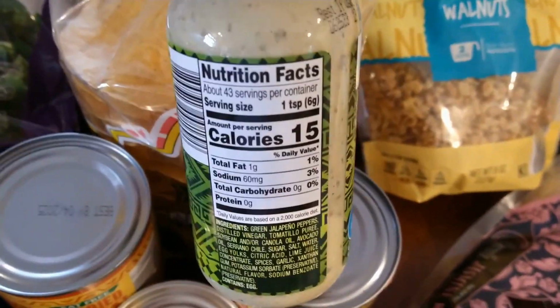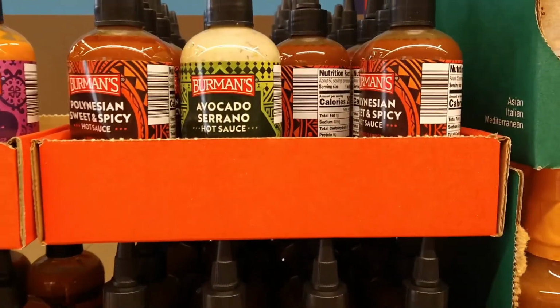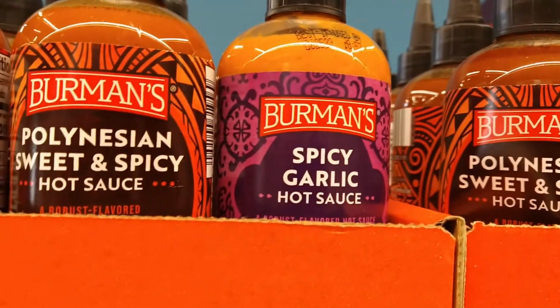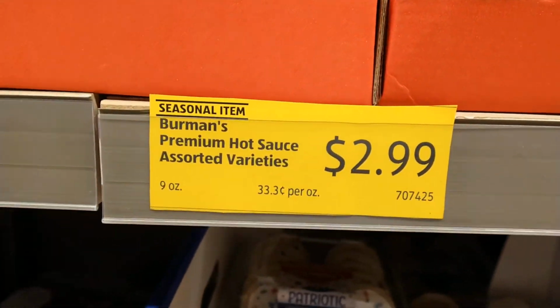Avocado Serrano hot sauce looked really good, so we'll try that. I believe this sauce to be a seasonal item. I got the last one of that avocado serrano flavor, but they got some other ones to try. I was just going to try this one first.